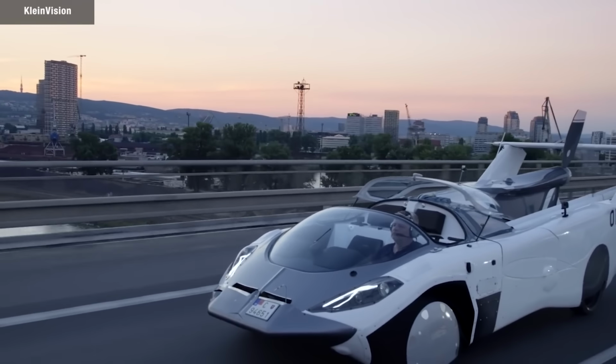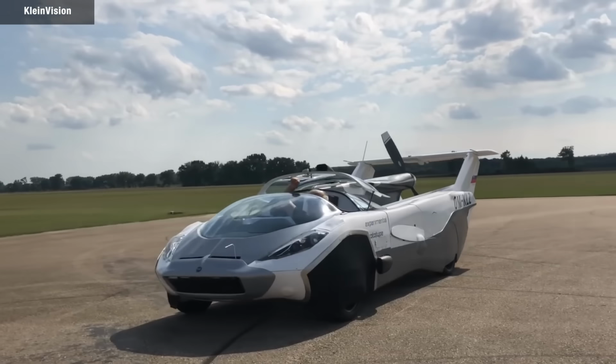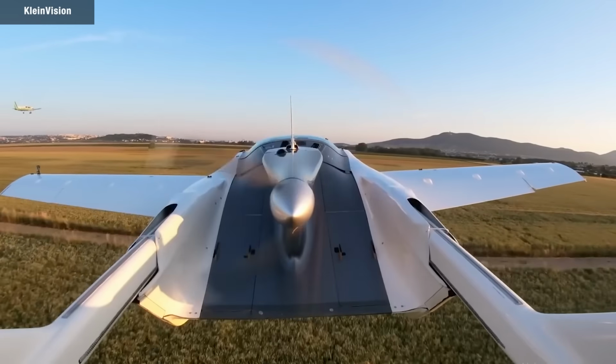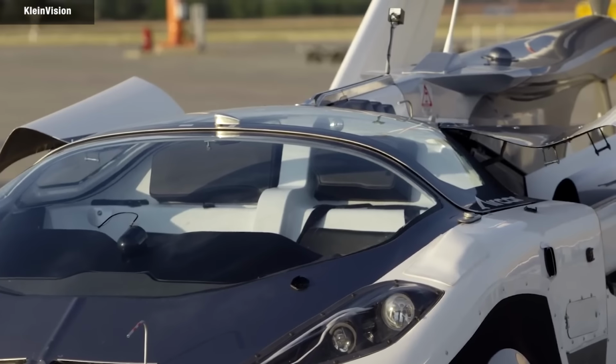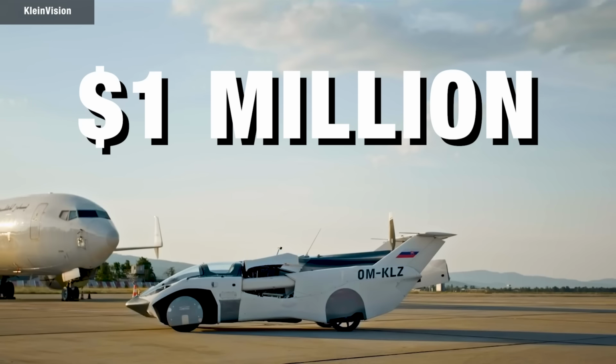We don't know when the Aircar will hit production, but we do know Klein Vision is already developing a 4-seater, a twin engine, and an amphibious version of the Aircar as well. When it does hit the market, the Aircar's price is expected to range from $500,000 to $1 million.